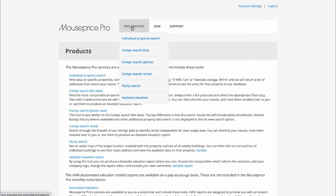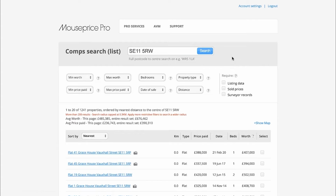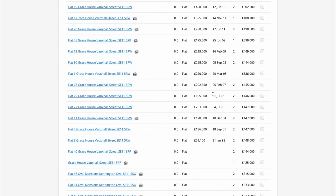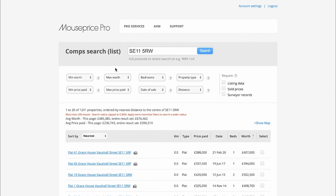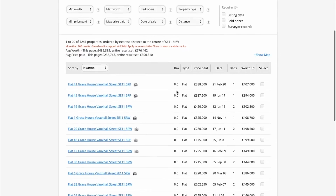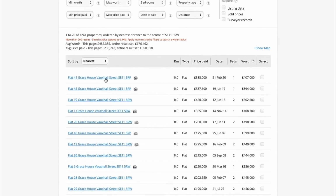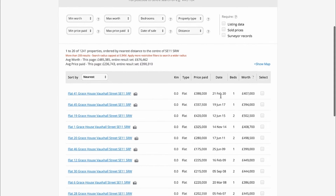And then under pro services, click comps search list. Now here you need to enter the postcode, click search, and when you do that, you get all the comparables of all the properties which have sold in this area, starting from the closest to things which are slightly further away. So as you can see, our property was in the building Grace House, and you see all these properties which are also in Grace House which have sold. But some of these properties sold recently, some sold a few years ago.